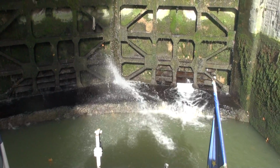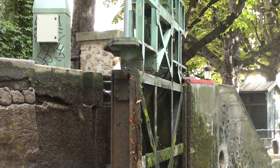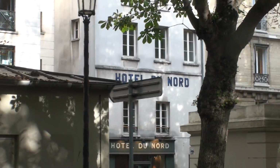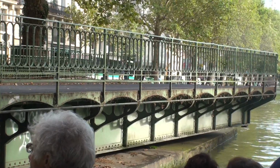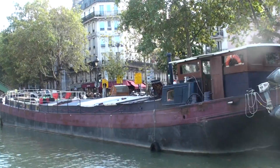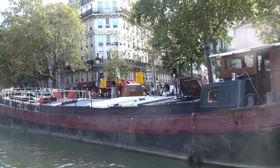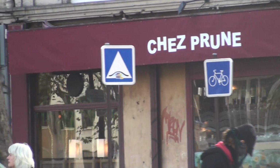Four sets of locks, or écluses, are flooded and drained, lowering a boat down to the level of the river. In the 10th arrondissement, the tree-shaded banks draw picnickers and strollers. Some of the best, friendliest, and most affordable restaurants in Paris are scattered along the quays.